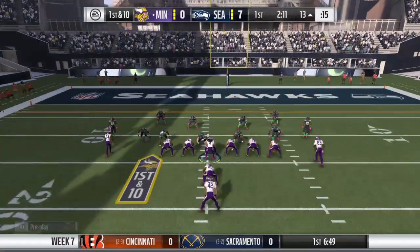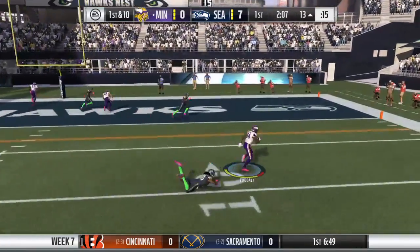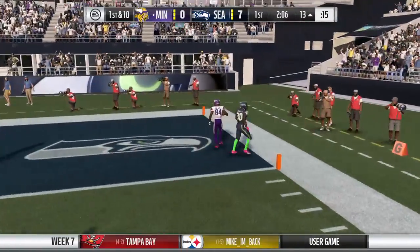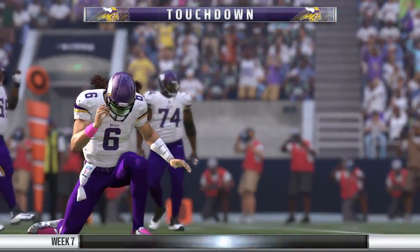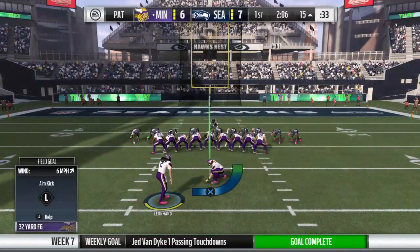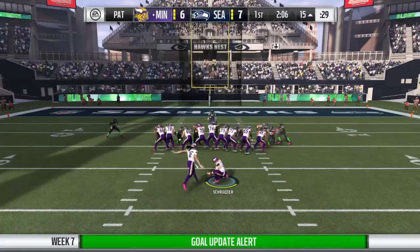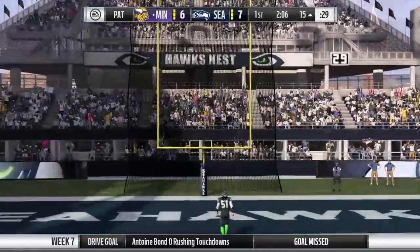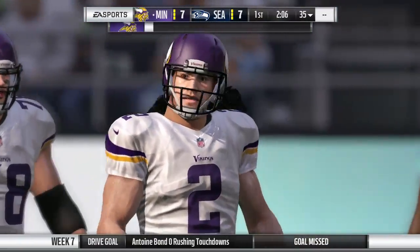And on the outside, they're playing press coverage. They'll drop to throw. Firing quickly here, and that's complete. And he'll get into the end zone. Touchdown, Minnesota. Their dangerous wide receiver with touchdown number 7 on the year. And the Vikings are an extra point away from tying this thing up. It's good, and we're all tied at 7 apiece.